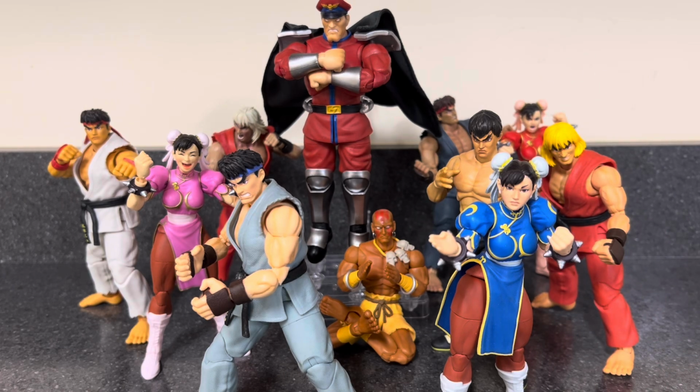What can I say about this line that hasn't been said? It's been gushed over by many a reviewer. I expect that to continue. I've never given any of these figures less than a 10 because I really feel like they're 10 figures, especially for the money. And it really comes down to who are your favorites. Of course, my biggest favorites have already been done in a sense, not to say that there aren't others, but when you start off with Ryu and Ken, you're already at a good time, right? It's hard to really top them.